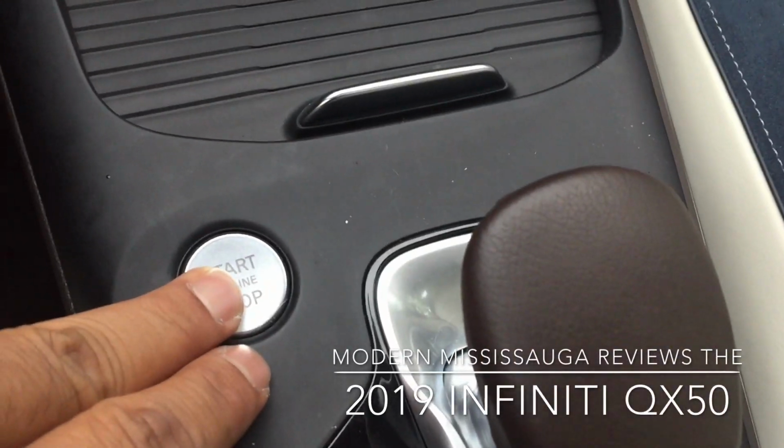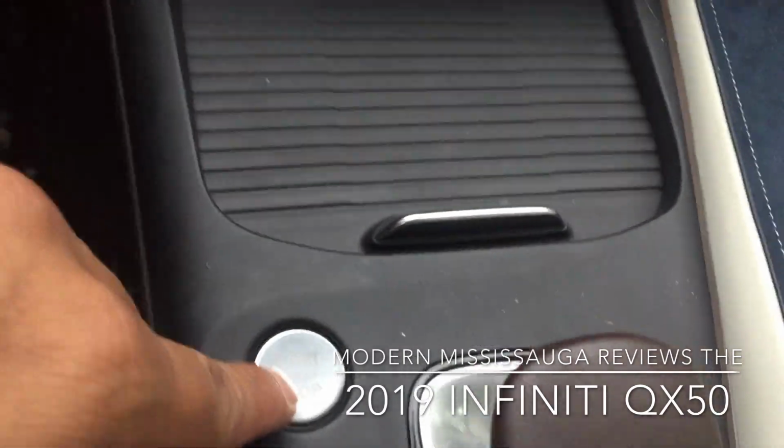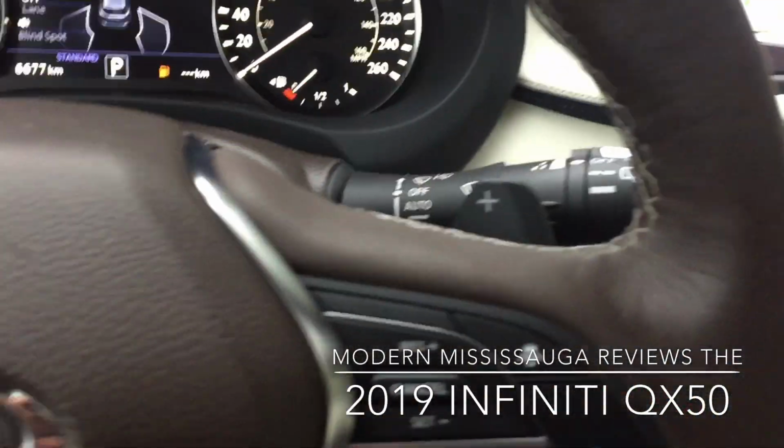All right, let's start the car up. Start button's there. I don't like it there. It should be somewhere else, because you might hit that by accident, and that's the last thing you want. Anyways, that's my 2 cents on that.